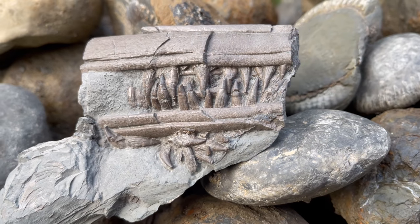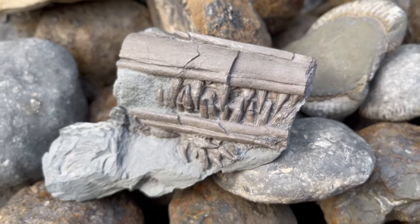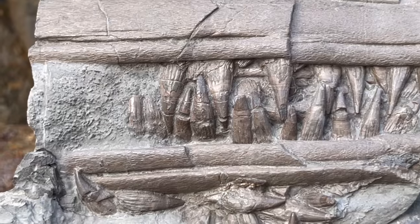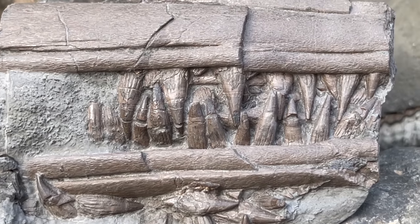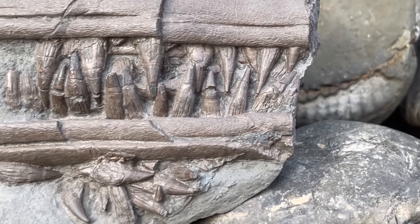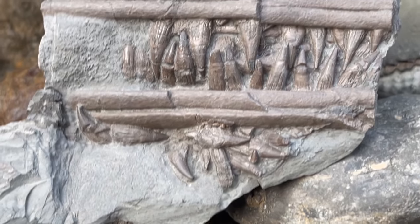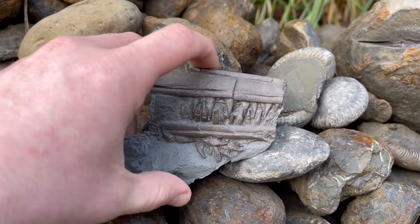This jaw is by far one of our favourites because of the quality of the bone and mainly because of the teeth preserved inside the jaw. The teeth are almost all in place. However, there are a few teeth below the lower jaw which have been pushed out whilst it's been fossilised.